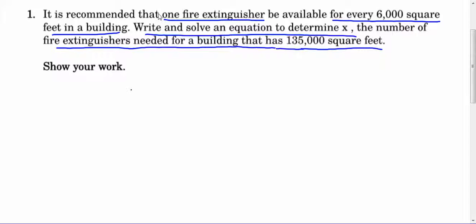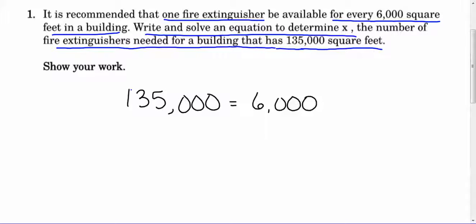So what you would do is you would say, okay, I know the total square footage, right? And we know that if we have 6,000 square feet, we would need one for every 6,000. So essentially you would multiply 6,000 times X to give us 135,000. So that's step one. Now you've got to go ahead and solve this.